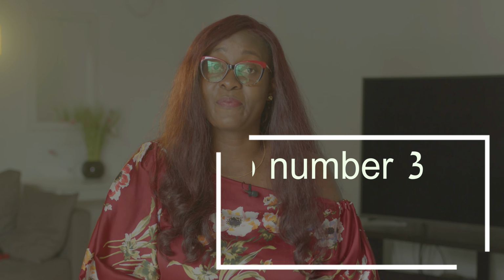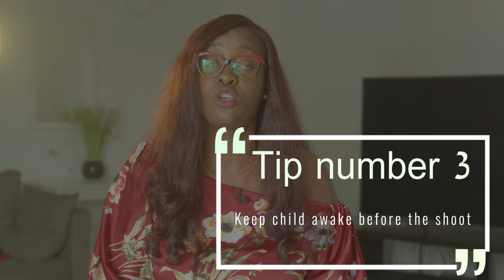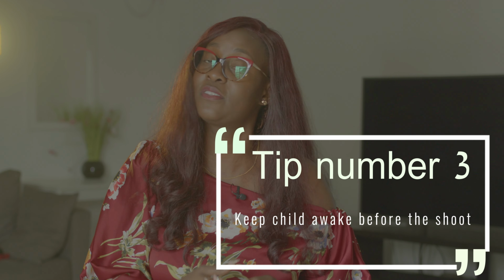Tip number 3, advise the baby's parent to keep the child awake before the shoot. So if the shoot is, say, for 10 o'clock in the morning, it's advisable for the child to have been awake since about 7 to 8 o'clock, so that when the child comes into the studio, there's the possibility of the child sleeping.